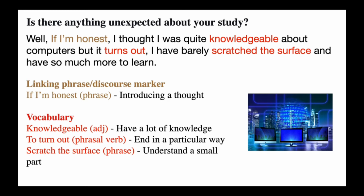To turn out, this is a phrasal verb. Remember, to get band 7 or more, we need to show some less common and idiomatic language. Phrasal verbs are very easy to use for this. So that's to end in a particular way, to turn out. How did it turn out? So how did the movie turn out? It turned out very well. Everybody was happy in the end.